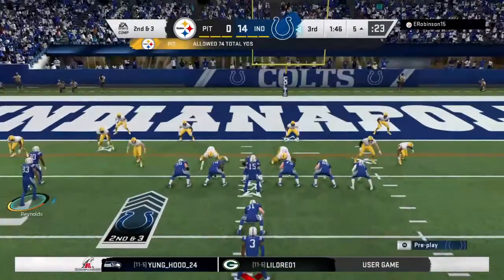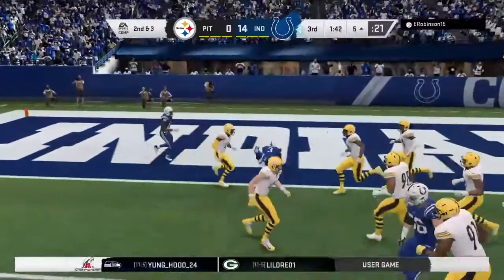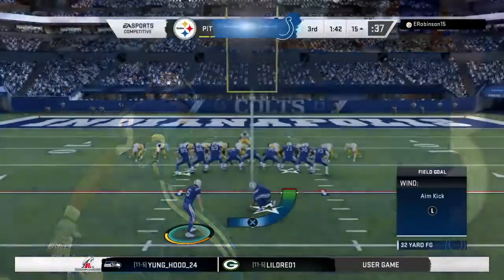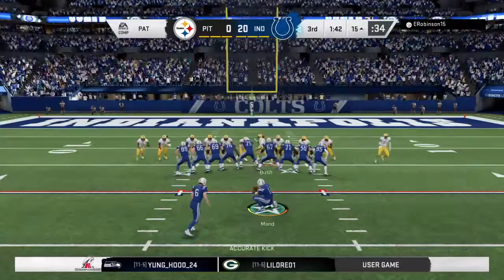Watch the twins. Another carry now for Gurley, and he's into the end zone. Touchdown, Indianapolis. A 5-yard touchdown run. And the Colts add on to their advantage.